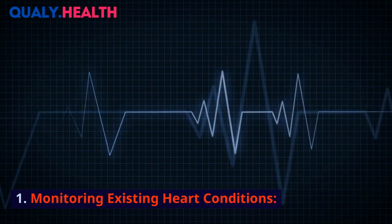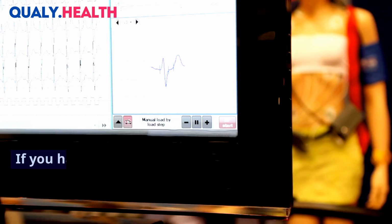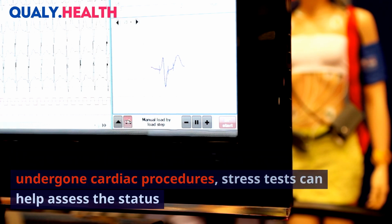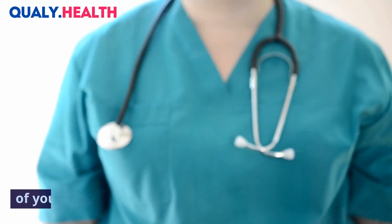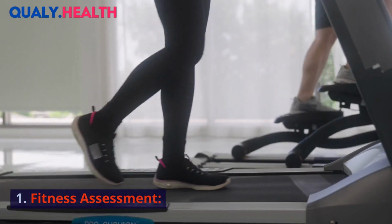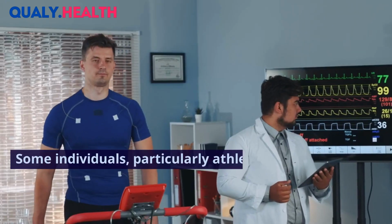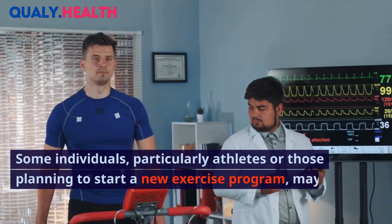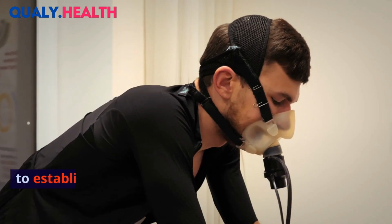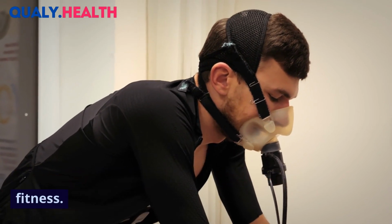3. Monitoring existing heart conditions. If you have a known heart condition or have undergone cardiac procedures, stress tests can help assess the status of your heart and the effectiveness of treatment. 4. Fitness assessment. Some individuals, particularly athletes or those planning to start a new exercise program, may undergo stress testing to establish a baseline of their cardiovascular fitness.